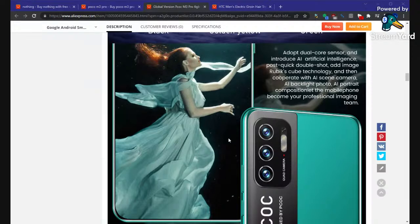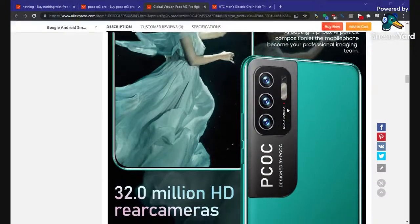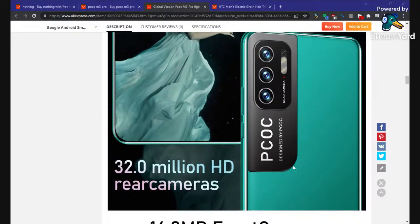Okay, I'll read it as calmly as possible. Adopt dual core sensor and introduce AI artificial intelligence. Post quick double shot at image Rubik's Cube technology and then cooperate with AI scene camera, AI backlight photo, AI portrait composition. Let the mobile phone become your professional imaging team. Yes, with quad camera, when I see free. Great job.